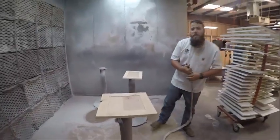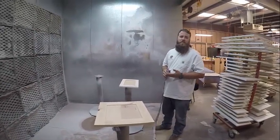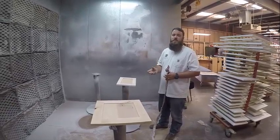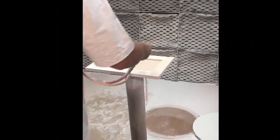Okay, so for our painted products, we start with a catalyzed primer, which is a white base coat with a hardener added to it, which gives it the strength and durability. And once the door is cleaned and prepped, we start with one coat.